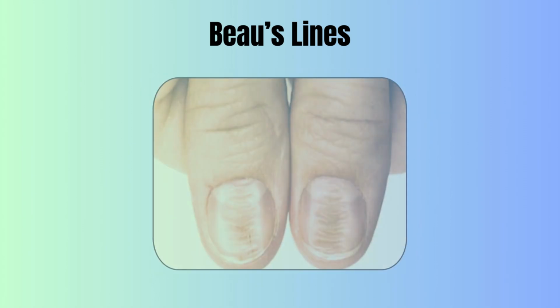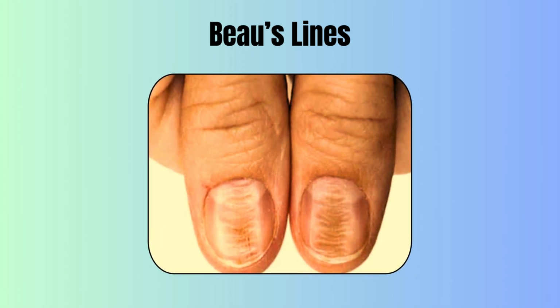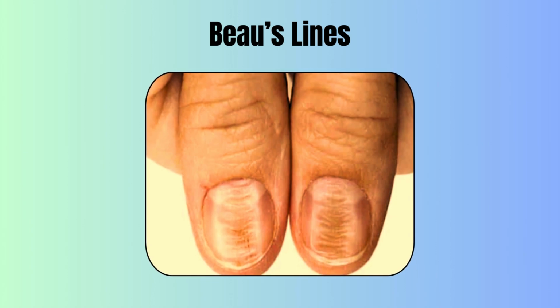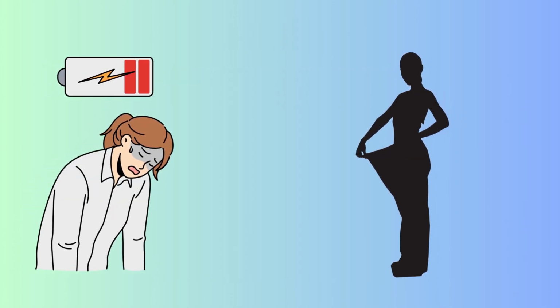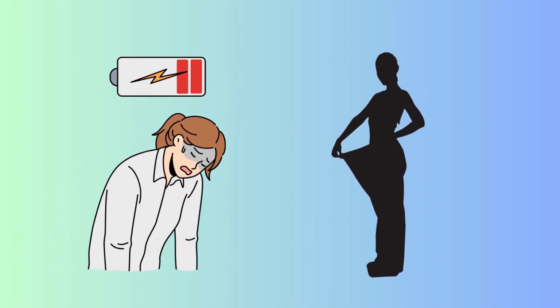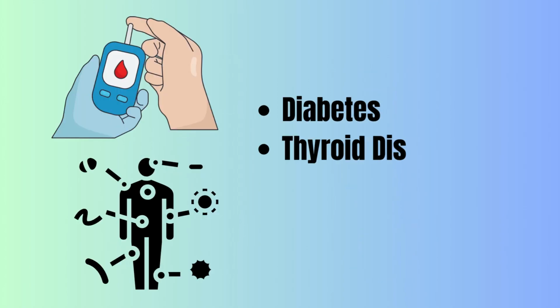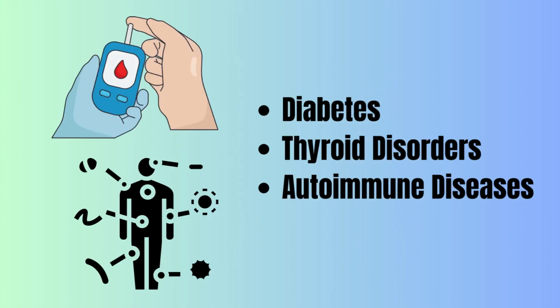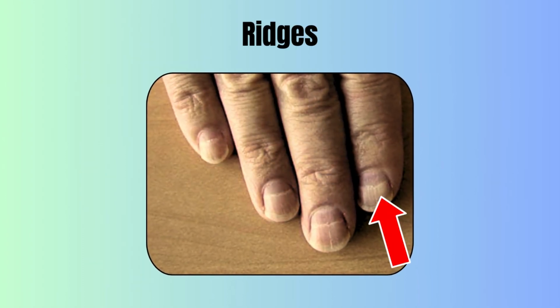It's essential to view nail ridges in the context of overall health and other symptoms. For instance, if horizontal ridges are observed alongside symptoms such as fatigue or weight loss, they could be signaling a more systemic issue that requires medical attention. Diseases like diabetes, thyroid disorders, and certain autoimmune diseases can manifest changes in the nails, including ridging.